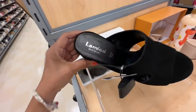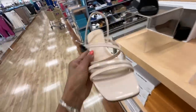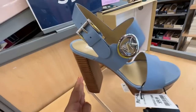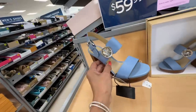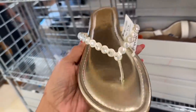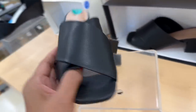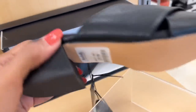These are cute. So I'm in the shoe department now. This is $50. La Mica. Nice little heel. This is Unisa, $25. This would be perfect with one of those dresses over there. Oh, look at this beauty right here. Michael Kors. I like it, $60. This is nice, Unisa. $17. Got rhinestones. Cute. So this is Rachel Zoe. Here's a little slip on. Let's check the price for this. Okay, $30.